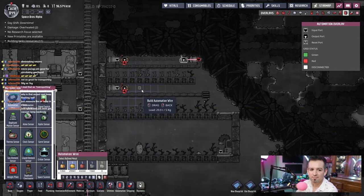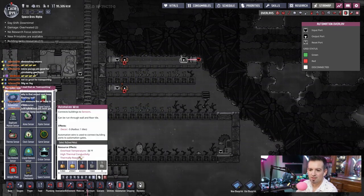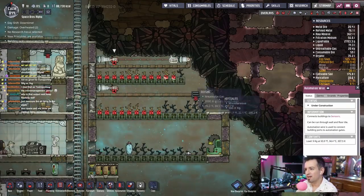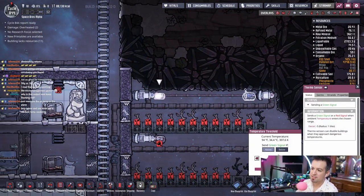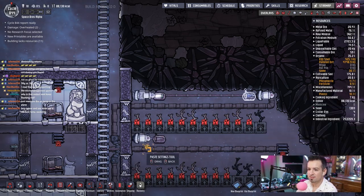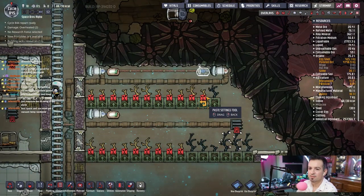You'll get vacuum temp randomly. Well, we'll just hook this up, and we'll set it to, oh, there's automation wire. There we go. We'll set it to set a green signal if above 70 degrees. If we get to 70 degrees, well, I'll be impressed. Copy settings, settings applied. There's another one here.